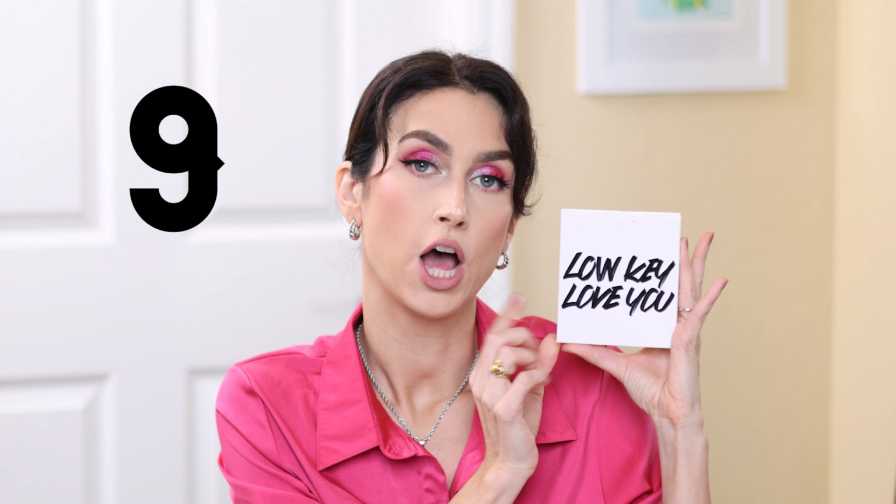Coming in at number 9, I have the BH Cosmetics Low Key Love You. Now, I'm not saying this is a bad palette because from here on out, I don't think they're bad palettes. I think quality-wise, this palette is so good. I have another one of these white 9-pan palettes from BH Cosmetics, and I think the quality on both of them is so good. This is more a color story thing.